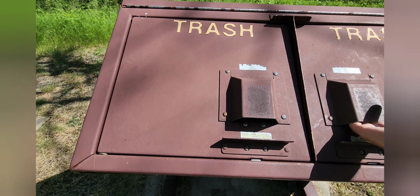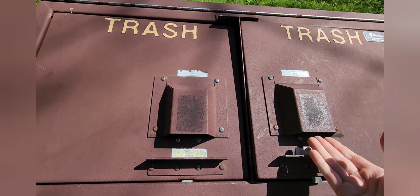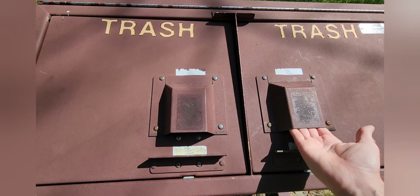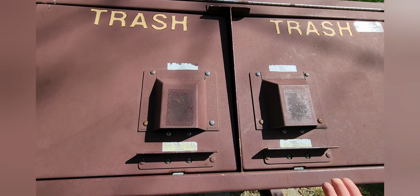You stick your hand up inside and push a lever, and black bears can't do that. So black bears can't get their paws up around that metal plate, and we can bend our fingers to fit up in there. So these are considered bear-proof, and they supposedly work really well. I don't know why more campgrounds don't do this. They're bear-proof, and raccoons can't fit their hands up in there either. They're not that long of an arm to be able to do that. Make sure that's latched before I leave.